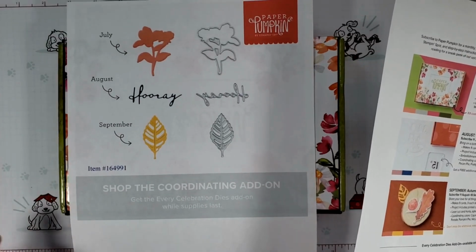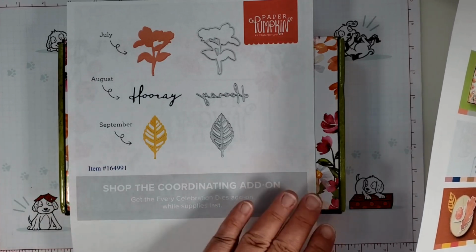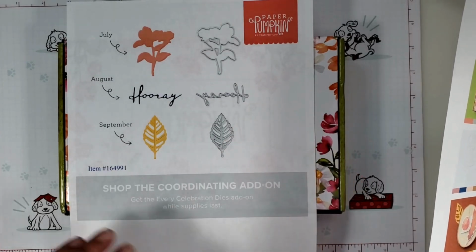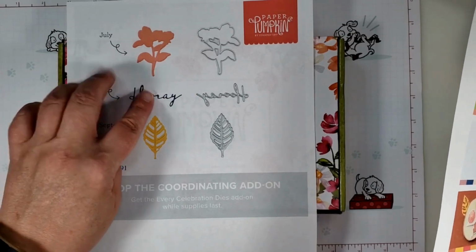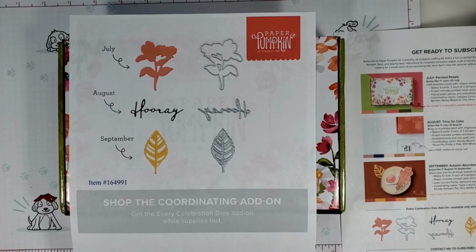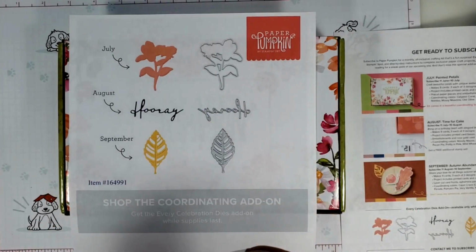This is if you would like to do some additional projects where maybe you're using some of the pieces and doing alternative type stuff. And these are dies that just coordinate with the kit. So here there's a flower die, and that coordinates with this July kit. August has that word hooray. Now I do have the set of dies here, and I'll show you.